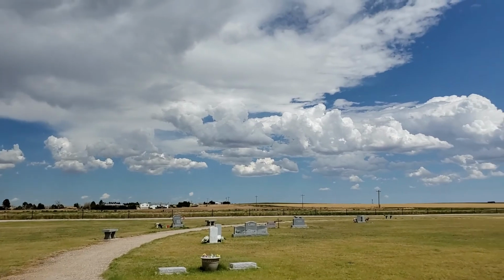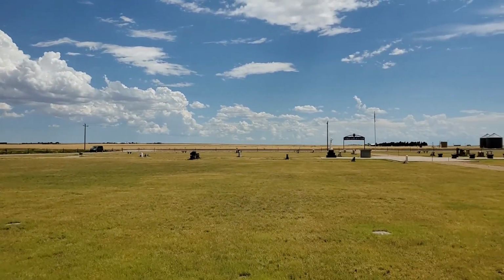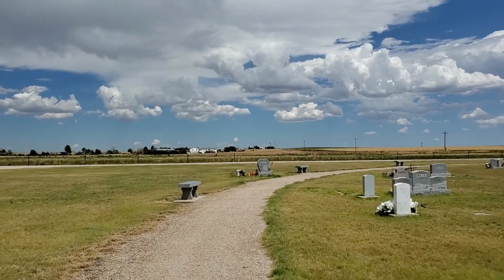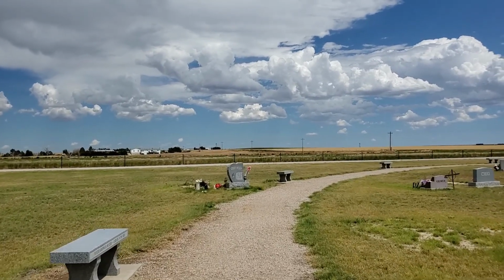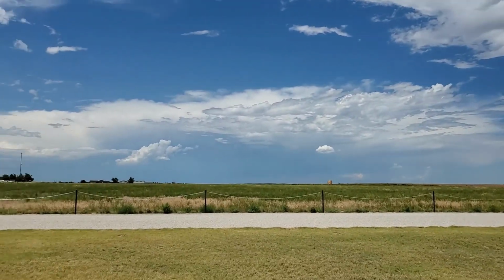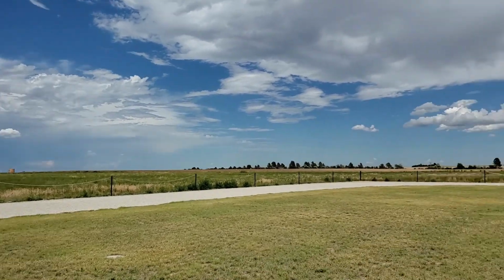I do know I love these clouds. I've been watching the weather for like a week, also waiting for what could be a possible good cloud day, and boom, we freaking nailed it.